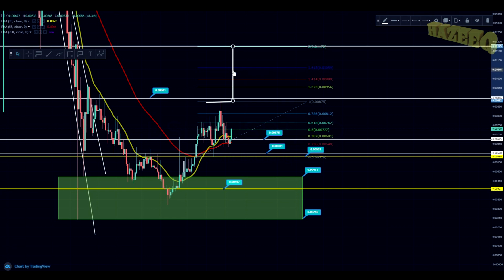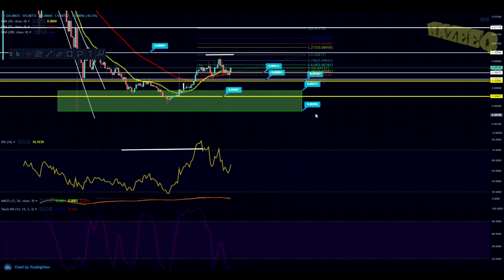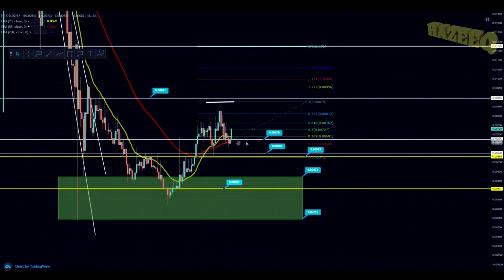And I do have a Fibonacci retracement on, and it is from this low over here to this high over here. And we do have our extension levels. So right now, from where we are, that would be an appreciation of 60%. So if you're looking for that trade, then that's great.